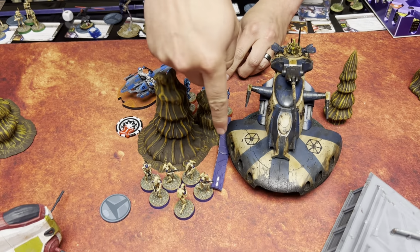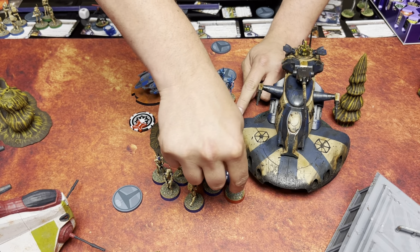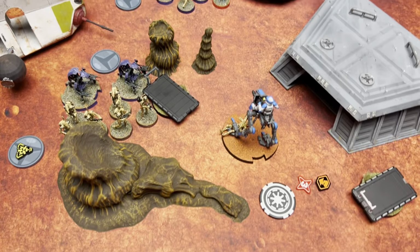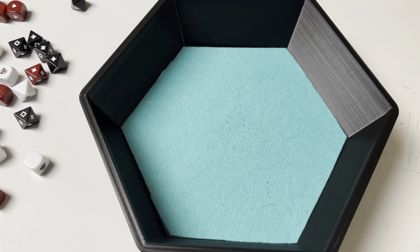All right, so we did take a look at this. I can move this B1 unit out here. They don't have their HQ uplink tapped, so they're just going to move up, and they're going to shoot into that guy right there. Okay. All right, this is a 7 health unit, so we get 7 white dice this time.